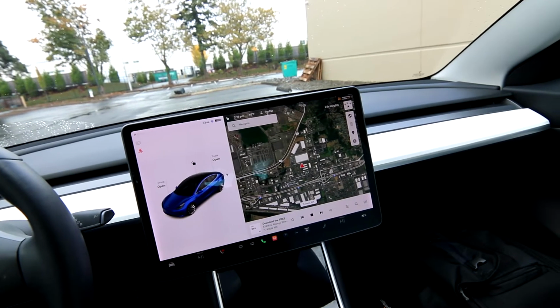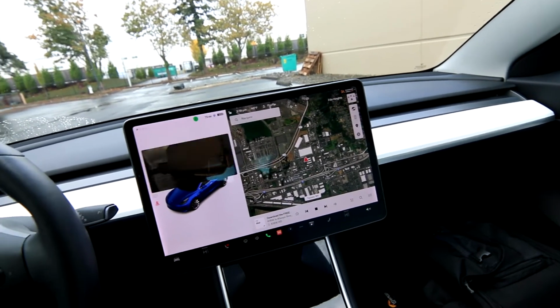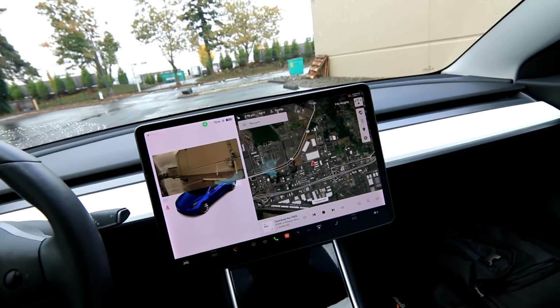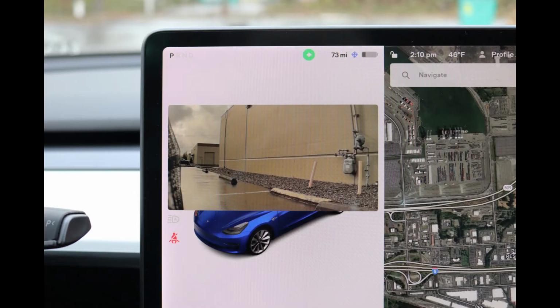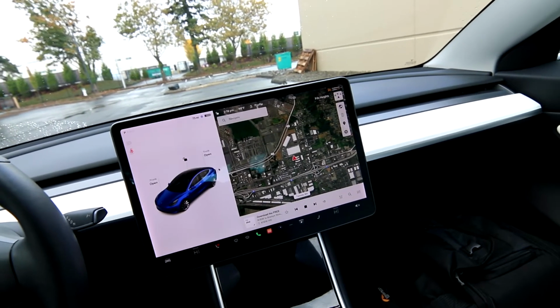Tesla is constantly having over-the-air updates, constantly improving and adding features. One feature they recently added is a blind spot camera. This car was out for years, then Tesla got around to doing an over-the-air update where you put the turn signals on and then you have a blind spot camera. That's just a drop in the bucket.